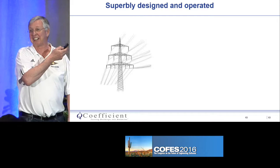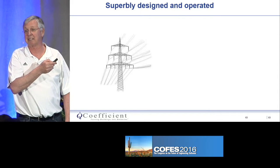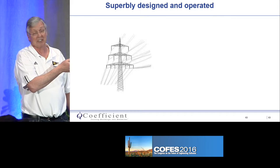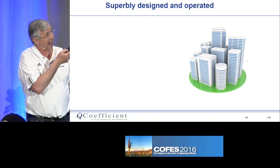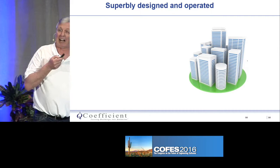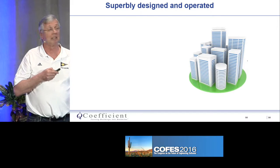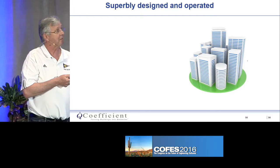My background is on the electric system side of the meter. I can take you several decimal places deep. I would say a remarkable accomplishment, the electric system. I got introduced to large commercial buildings in the late 90s. I could make the same comment about those. I think, again, remarkable engineering feats.